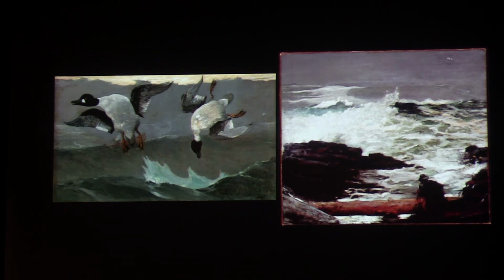Homer will die in 1910, probably of heart failure. About 1906, the time of this painting on the left in the National Gallery, called Right and Left, he began to have his first mini strokes or mini heart attacks, first disabling. He knew by this time about his own, not imminent, but near mortality. So these themes he was playing with now become extremely, I think, personal.